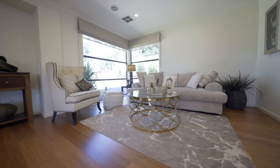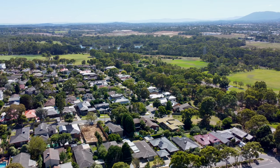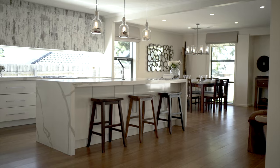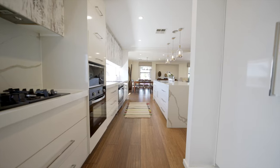Expect all the modern comforts from this polished renovation at a home that offers views of the Dandenong Ranges from the dining room. This single level entertainer offers a stylish new open plan kitchen with a waterfall stone top bench, limewashed cabinets, a second cooktop, and a butler's pantry.